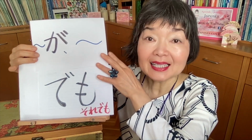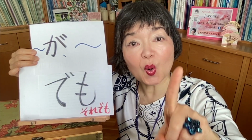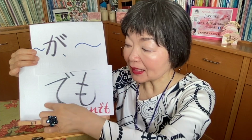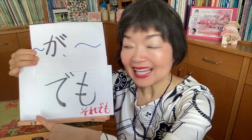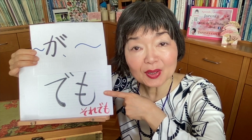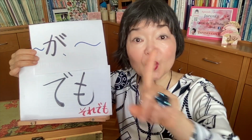The first one, there were two sentences, but with using が, it's going to be only one long sentence. But in case of でも, you finish the sentence with a period, and then でも, other sentence. So using this でも, you cannot connect like this. With でも there are two sentences, but with が, only one sentence.